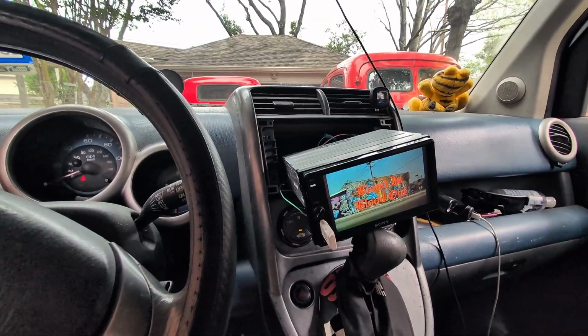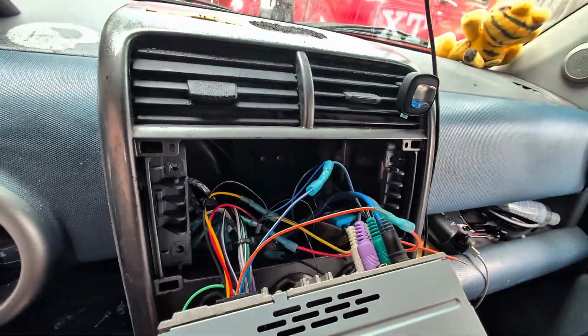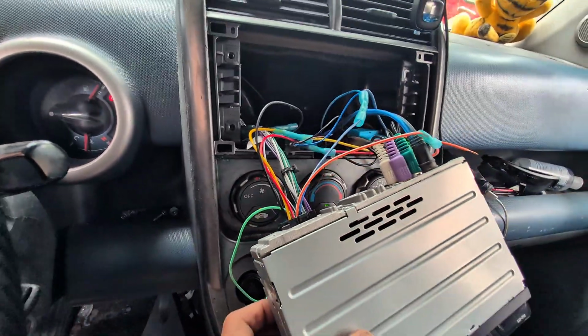And like I said, this is a very easy connection because all you need is the USBs, your power wires, your illumination, and that's it. Okay, I just got to connect the microphone and tidy up the wires and put it back in, and we're done.